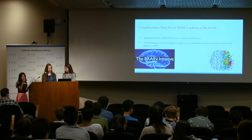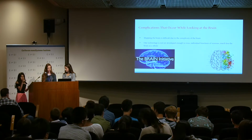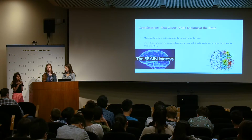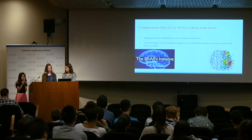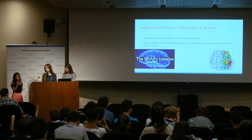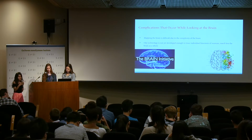But some of the obstacles scientists have faced are that the brain is way too complex and too big for them to look at completely, all together. And the technology they use is not advanced enough for them to look at the brain, and because they can't look at the brain of a person who is alive, it is more difficult for them to find what they need.